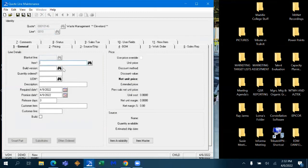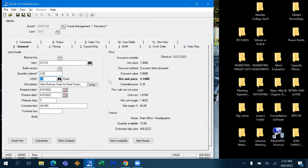So you're probably negotiating price occasionally. This wonderful world we're living in. Customers looking for some of these backup seals for their gear pump. We sold them. You say 314. They said, "Are you kidding me? I can get those from Motion for 250."